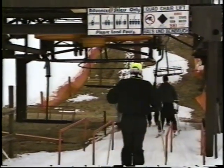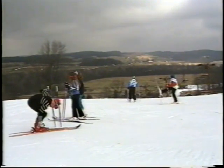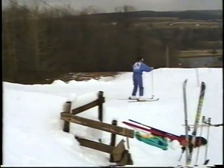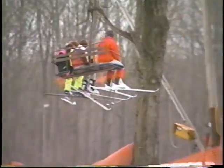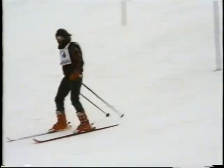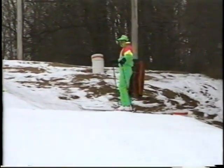Final races of the 1990 season for the Columbus Ski Club. The club's skiing season is 8 to 10 weeks and is packed with 22 races. Each member's best six times are compiled to determine club standings.